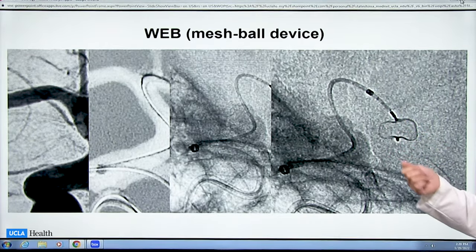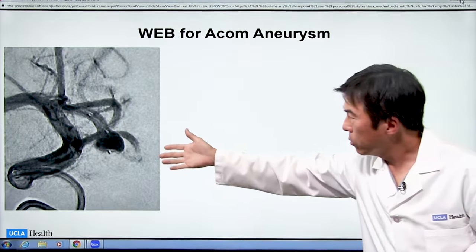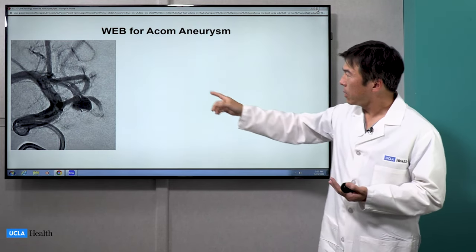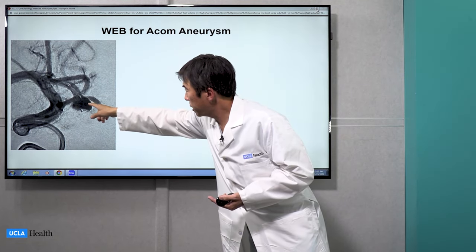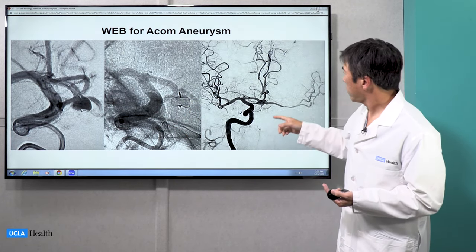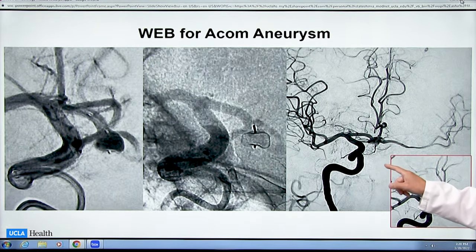Once it opens up, we manipulate the positioning in the aneurysm, and we make sure that the device is not blocking the flow in the parent artery and is just blocking the flow going into the aneurysm. And once we are happy, we detach the device, and you see that the aneurysm is gone. This is before, this is after.